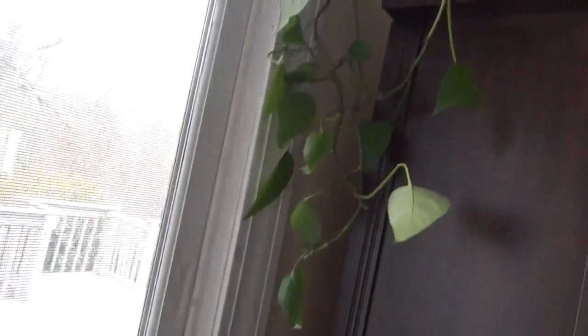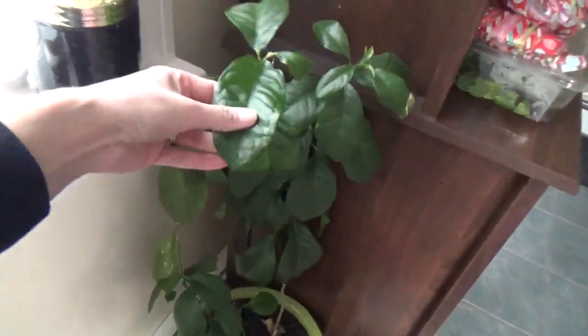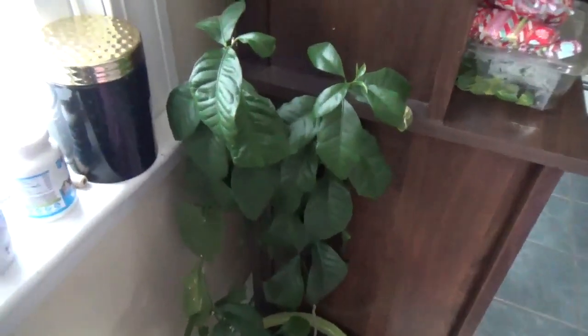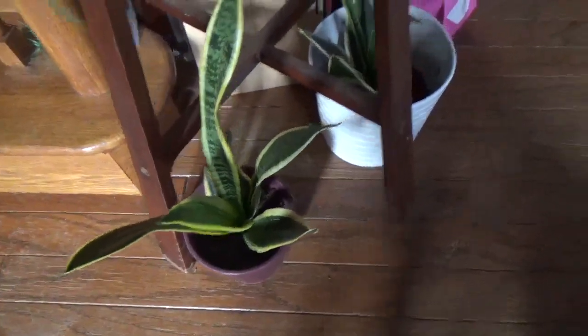Oops. Hiding up here is more philodendron. My lemon tree is very big and mostly doing okay. There's a few leaves that aren't sure. I just think it needs more humidity. So we're working on that. My spider plant has made babies hiding in there. I have no idea how to propagate this, but spider plant's doing pretty good. Two snake plants are doing really good.